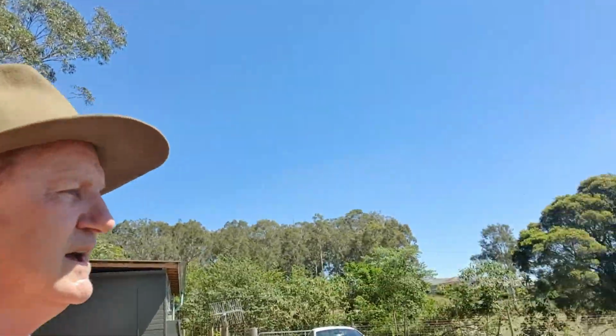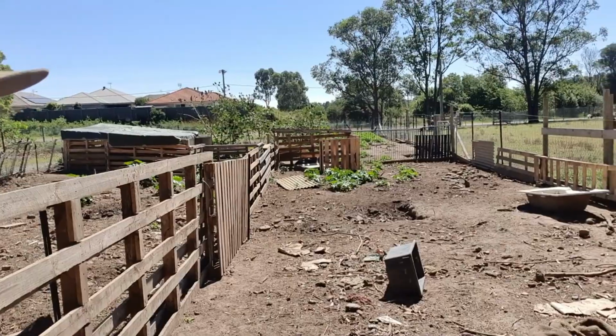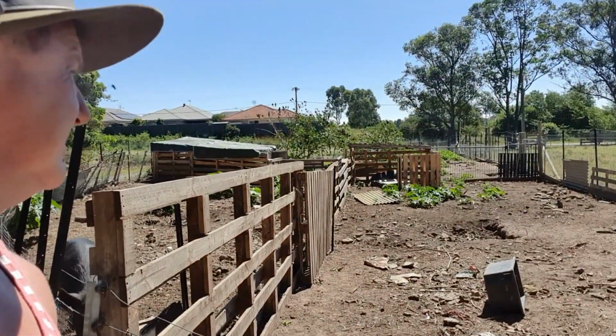I'll take you down now and show you just a quick run past my pigs. In this sort of heat of the day, you'll find they're probably having a siesta. Not all. Voldemort is my big boar. He's over there. Voldemort! He's over here. He's over there. He's not going to come out. Oh, here we go. He's starting to rustle. He might come out. Voldemort!